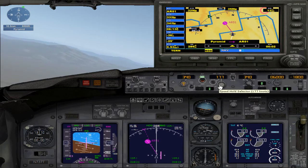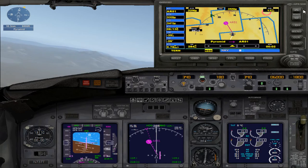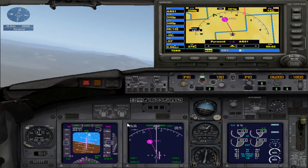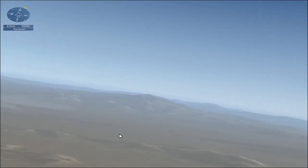We're approaching Pyramid. The airbase is just ahead and to the left. Turn toward it and continue descending to the runway. Maintain 180 knots for now. The runway is the big one on the right. Airport elevation is 4,600 feet MSL.